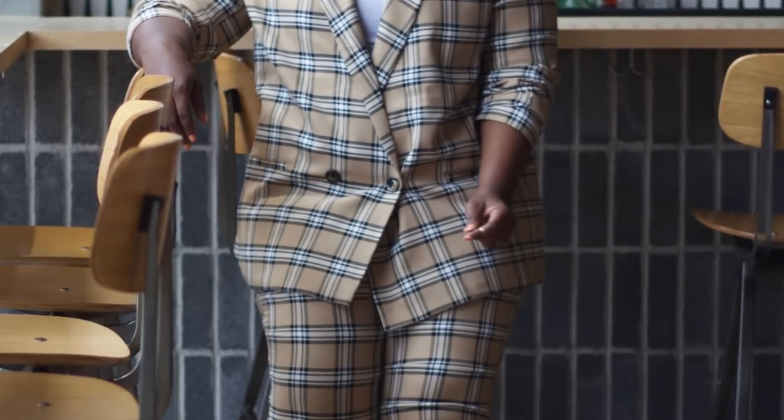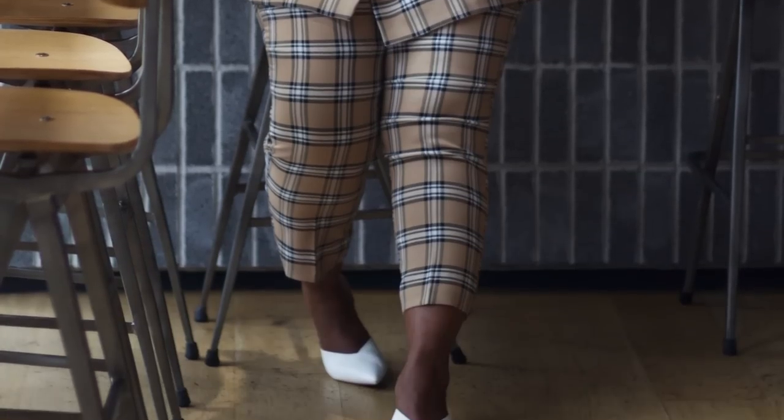Because I'm smaller on top, the jacket was a little big for me, but the pants fit perfect. I wouldn't have sized down because I have bigger arms, and if I had gotten a 16, the arms might have been a little snug. I think overall the suit is pretty true to size. And of course, I will link it down below. It has all the trappings of a traditional suit. It is double-breasted, and it has faux pockets in front.